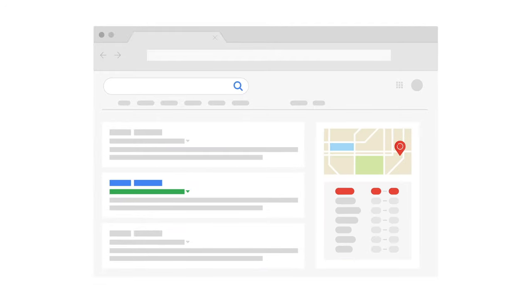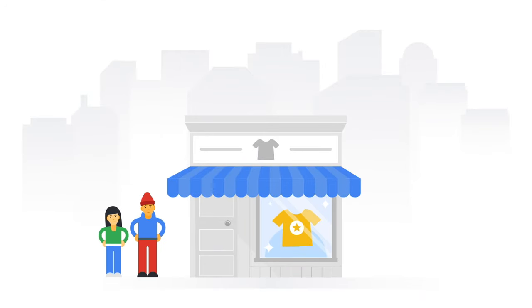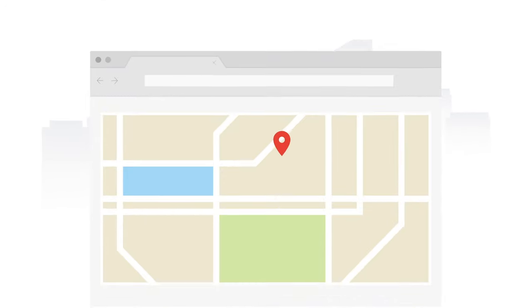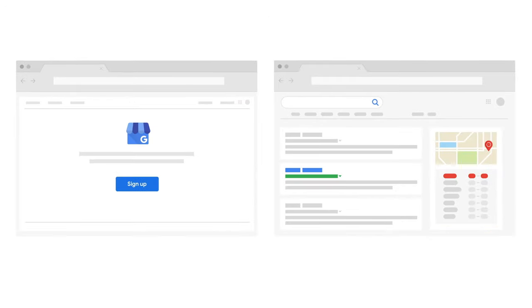Let's talk about how you can change your Google Maps information in search. If you own a store or business with a physical address where you see customers, you can claim the listing on Google My Business. Google My Business is a free tool that helps you manage how your local business appears on Google Maps or search.